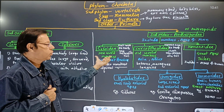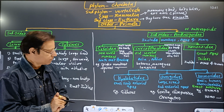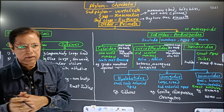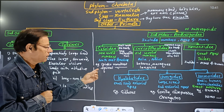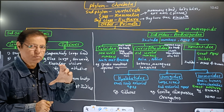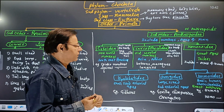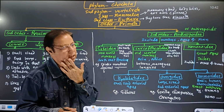The Ceboidea group is called New World monkeys, as they are found in Southeast America, the New World. Then Cercopithecoidea are found in Asia and Africa. It is the Old World, which is why they are popularly known as Old World monkeys. Examples of Ceboidea are spider monkeys and squirrel monkeys. They are small monkeys with comparatively long tails. Old World monkeys include baboons, macaque monkeys, and langurs.